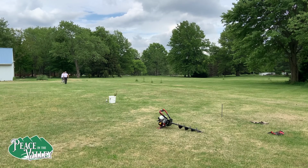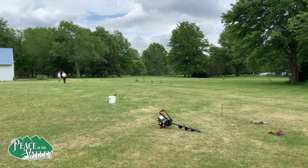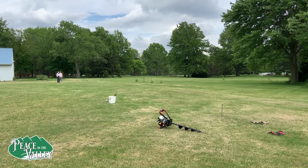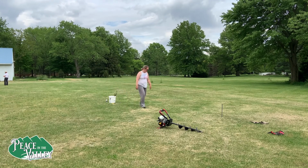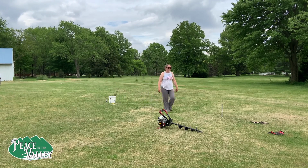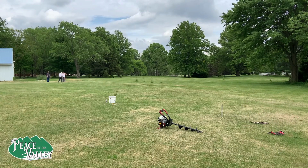So trees provide lots of different stuff for us. That includes food too. So if you like your apples, you like your oranges, those come from trees. I love fruit trees. I like my peaches and apricots. Just lots of different good foods come from trees.